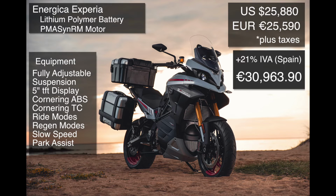You could spec the adaptive radar cruise control and blind spot monitoring system to the Ducati and still be well under that price, plus the Ducati is already better equipped with electronic suspension and so on. Even so, the Energica's price is still really good when you consider the economy of scale and the much smaller numbers they'll be expecting to sell.